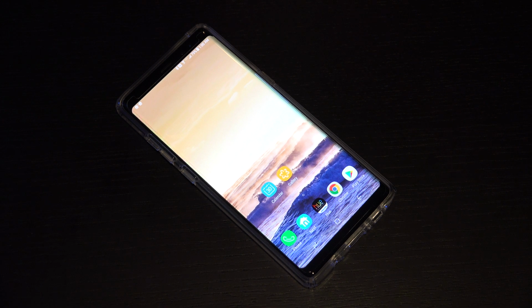Ed here with the Digital Digest, and today I wanted to share yet another update on an accessory for the Samsung Galaxy Note 8, and that accessory is the Invisible Shield curved glass screen protector. Now priced at roughly $50 US, this is an incredibly expensive screen protector.